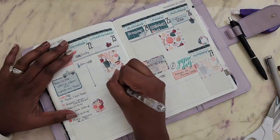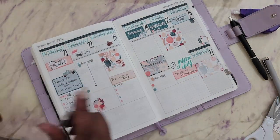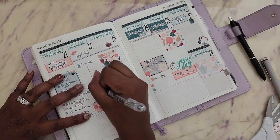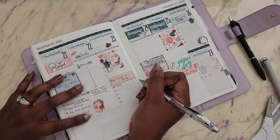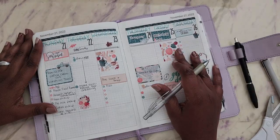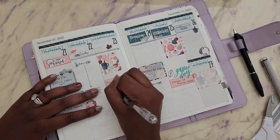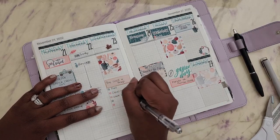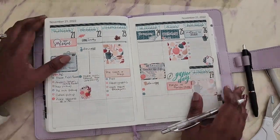Sometimes I like to write too fast and I misspell things, so I always have my handy dandy whiteout nearby. One thing that I would love to work on this year is my handwriting. I think I've gotten so used to typing over the past 20 plus years that my handwriting has suffered. Some days it's all right and some days it's chicken scratch, but it's my planner, so I don't care how bad my handwriting is for the most part.